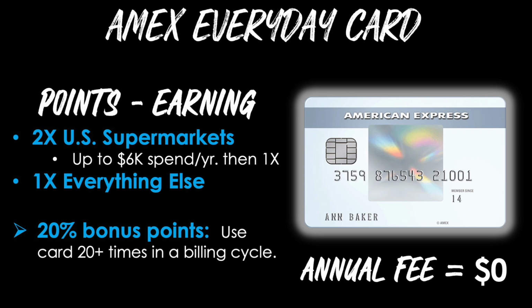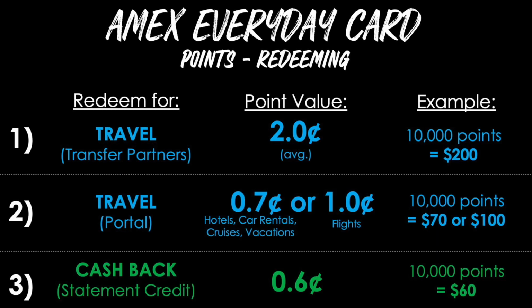Now, the unique feature of this card is that there is a 20% bonus point opportunity once you use your card 20 times or more in a single billing cycle. And there is no annual fee on this card. When it comes to redeeming those points, there are many ways to do so. Here are just 3 options that are most common that most people will be interested in.